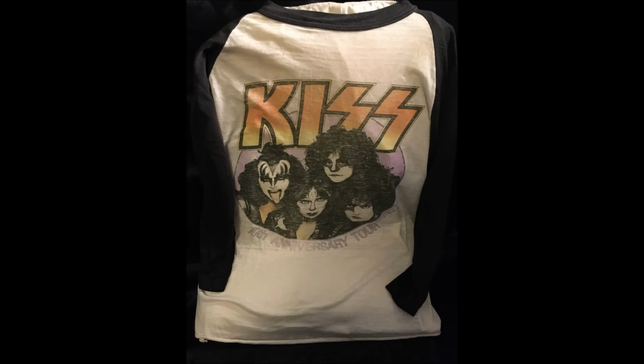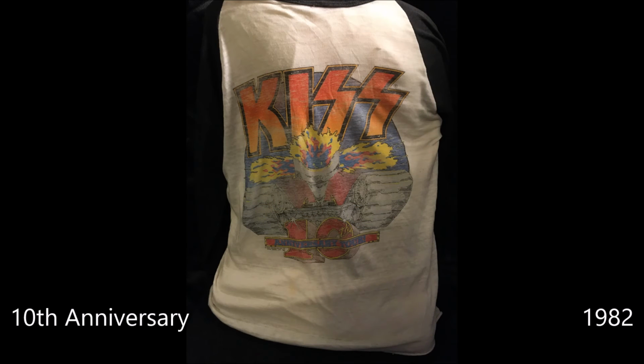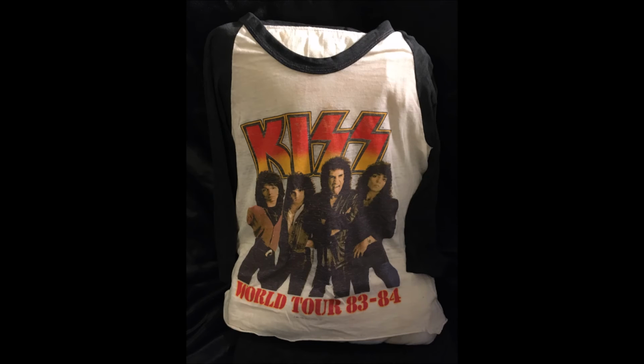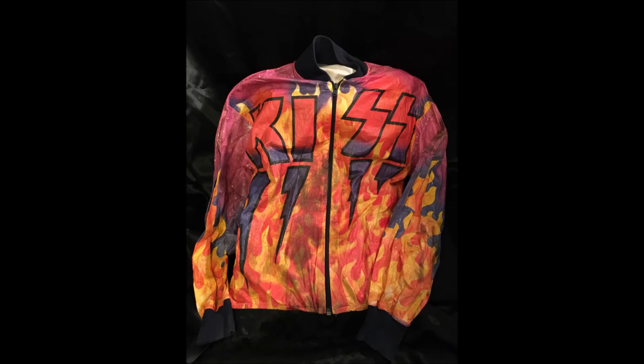And these are 10th anniversary tour t-shirts we bought at the concert. It's the back. And here's the last one I ever went to, '84. There's the back of that one. Pretty worn. I wore these shirts a lot. And I don't know what the stain is all over this thing.